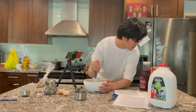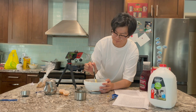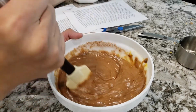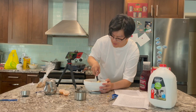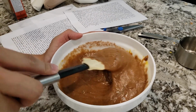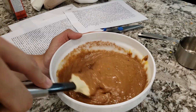I don't know what the egg does. Does it make the batter more solid? Does it make it more... I don't know. Look, I don't bake. I keep saying this, but I don't bake. I'm so out of my comfort zone. What is this? Is it that thing where you make it fluffier by folding it over? Am I doing that right? Is that what I do?